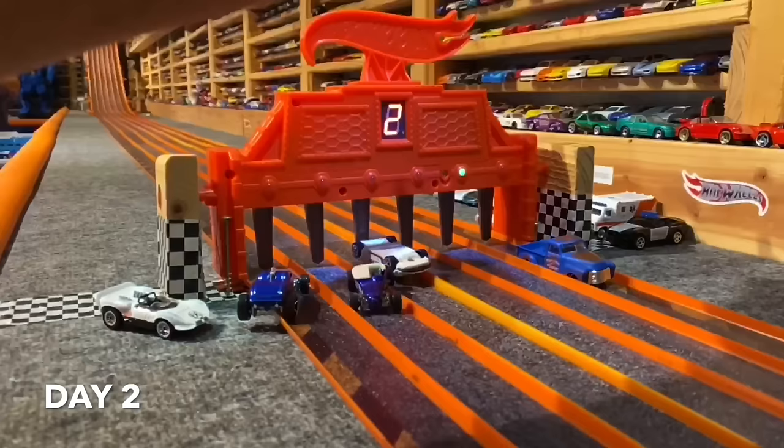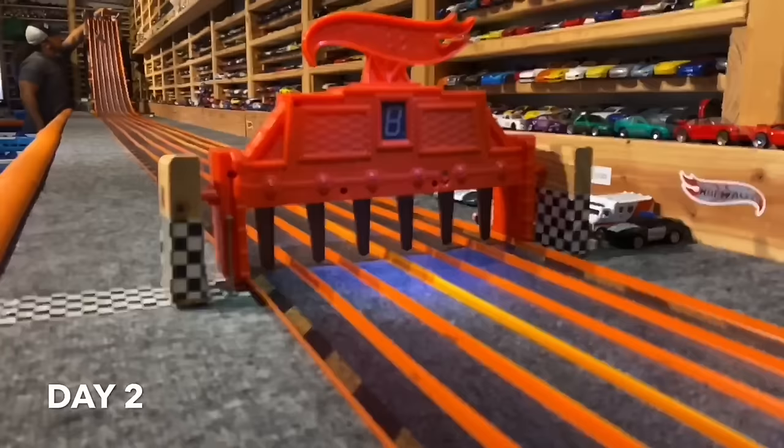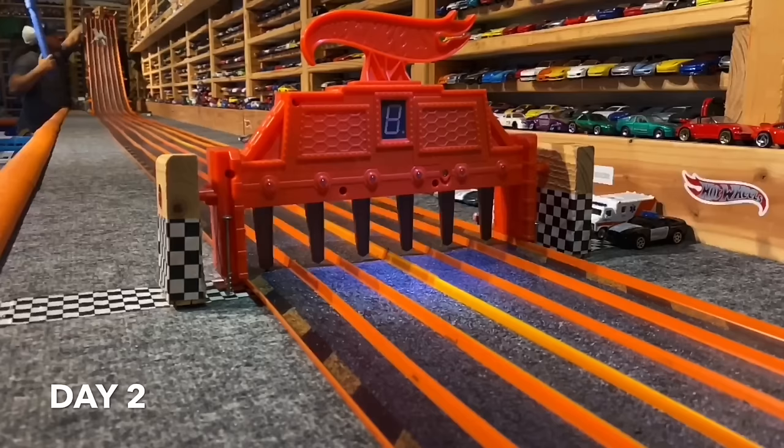Marks, get set, go. There's a good run. Wow, the Jaguar pulls ahead. Winner, lane four. Marks, get set, go. Good start. The Batmobile pulls it out. Winner, lane two. Marks, get set, go.